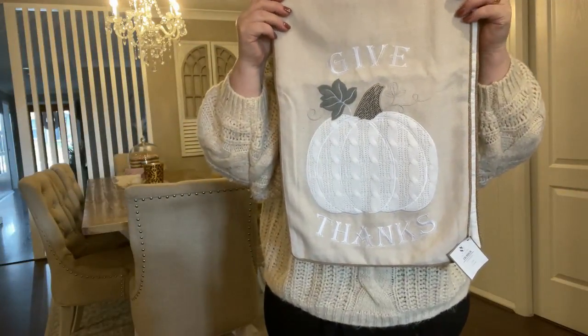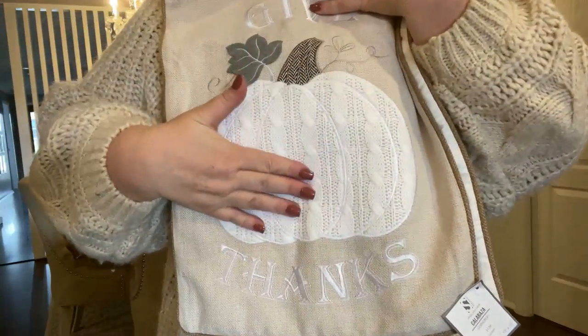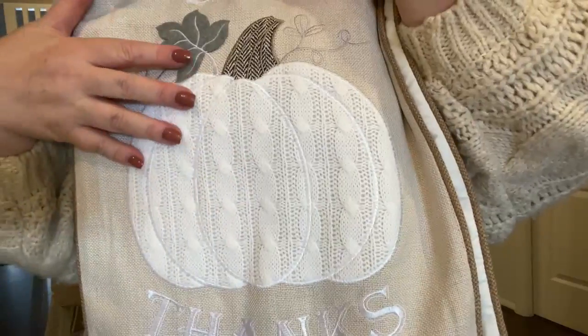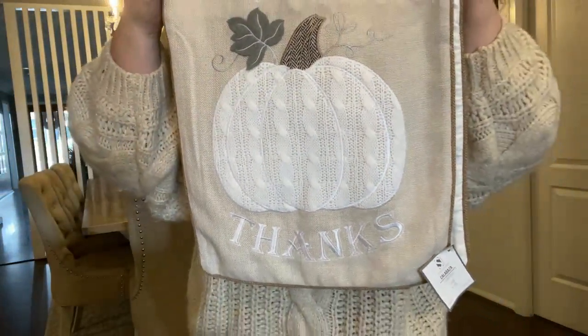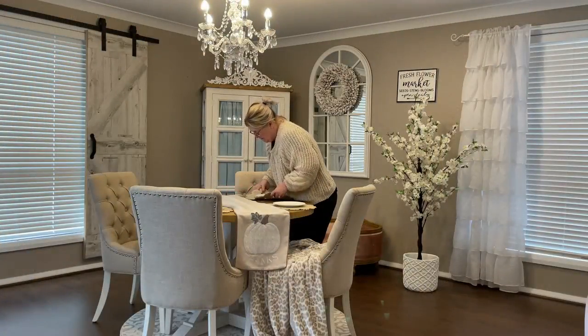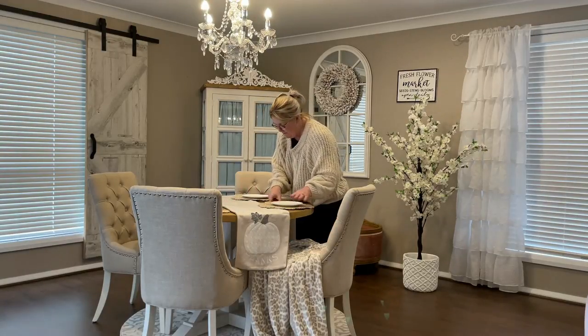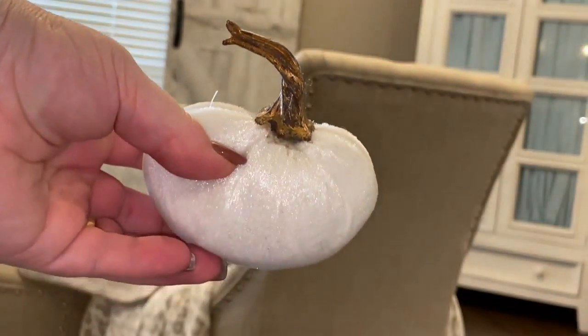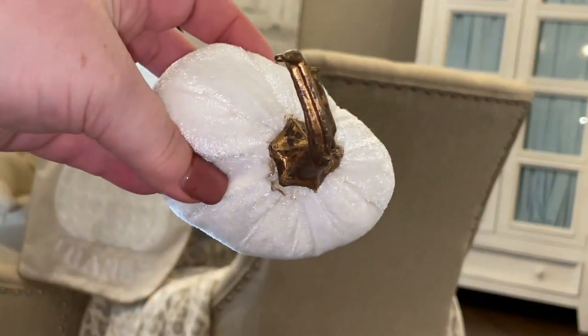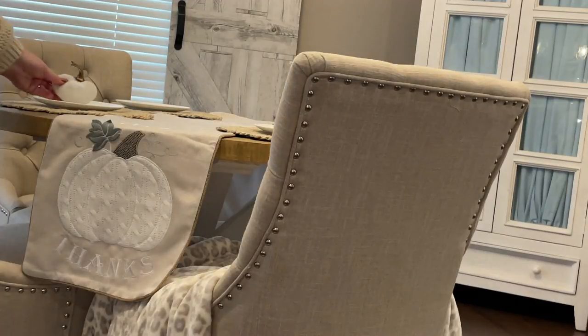Styling my home cozy, I'm always drawn to a neutral theme. I love anything, guys, with a chunky knit style to it. I fell in love with this chunky knit table runner that was from Amazon. The pumpkin is just so adorable, and I couldn't wait to style it on my breakfast table. Now, I always have white plates out on my little breakfast table, so I wanted to add these cute little white pumpkins that I picked up from Target last year.